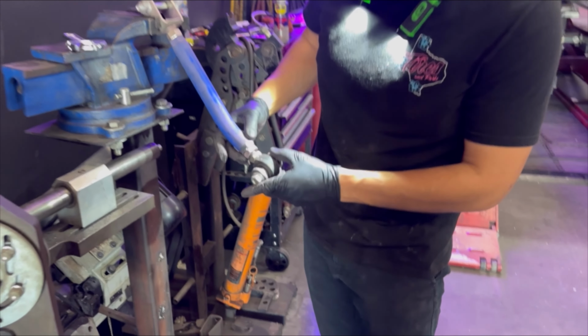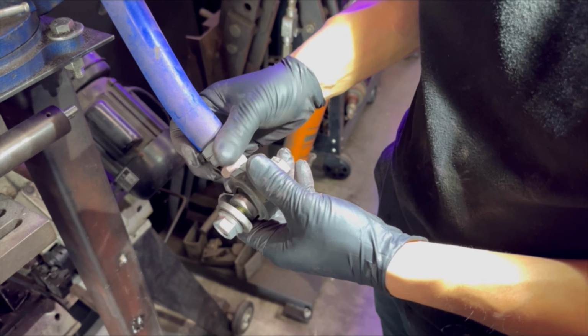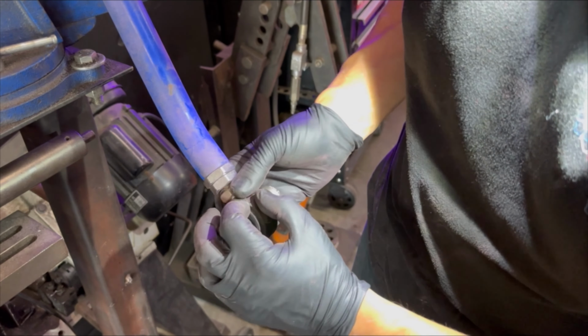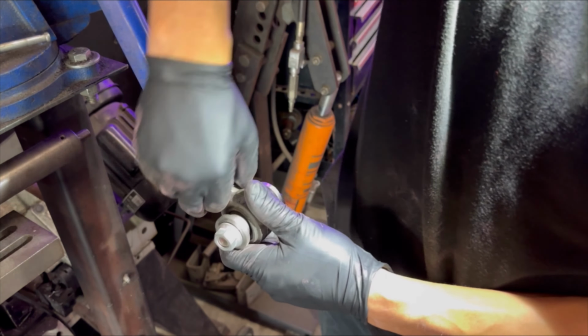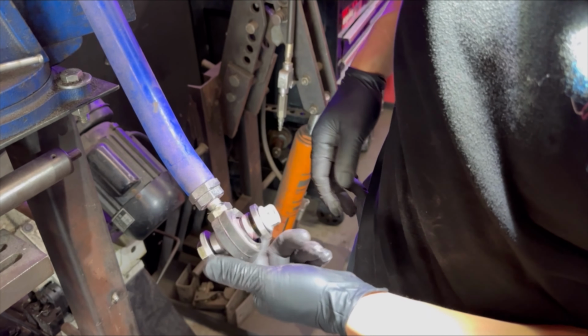Let's see, how close is this one? If we collapse it, let's throw that there. See? It's just way too many threads. It may not look like a lot until you pull back this rubber thing and then there's a whole bunch of threads there. So we can count how many threads this one was off. See? We don't even know how long this piece is.